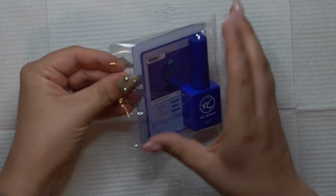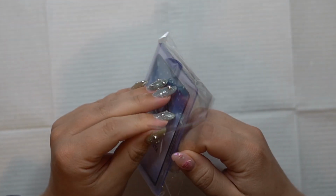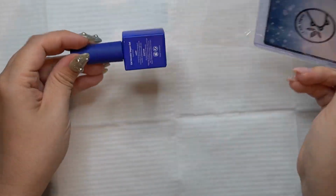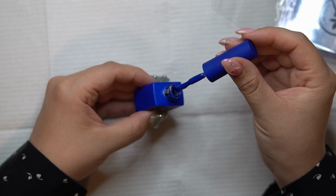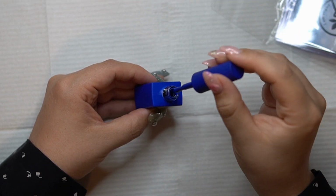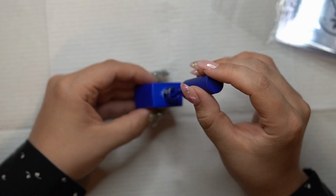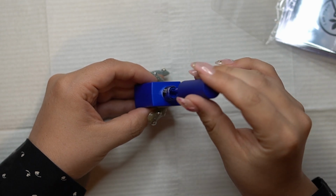The next thing I picked up were a couple of gel polishes from Gel Monsta, which is the new brand by Zillabeau. I've been really curious about this. Obviously, Zillabeau sells a lot of Korean brands and some Japanese brands as well. I'm sure they have a lot of experience with different formulations and that sort of thing. So I personally was really curious to see what sort of gel polish they would come up with.